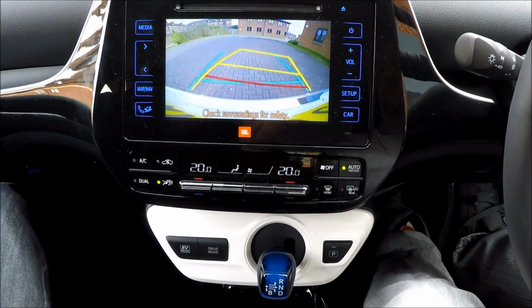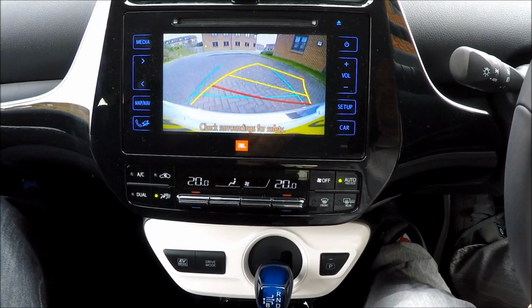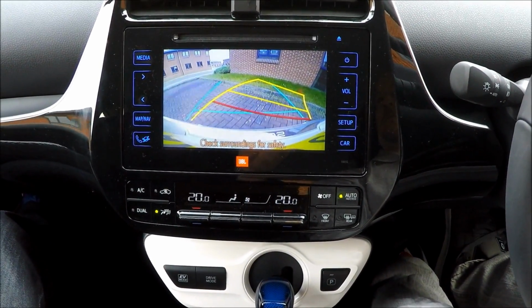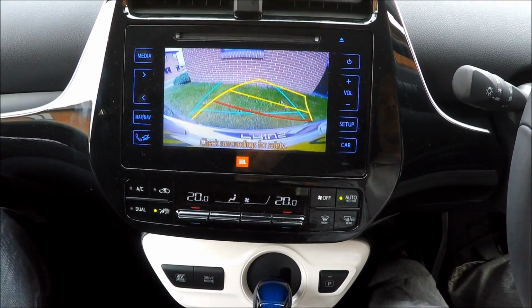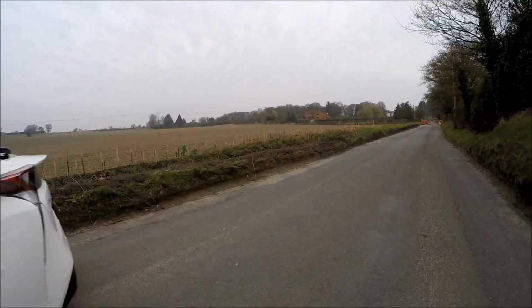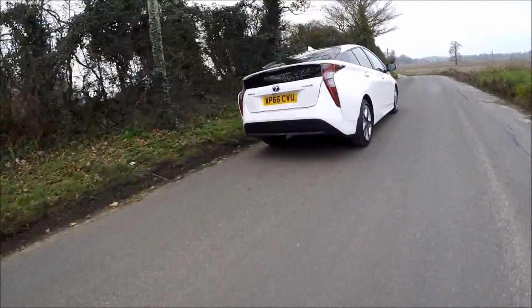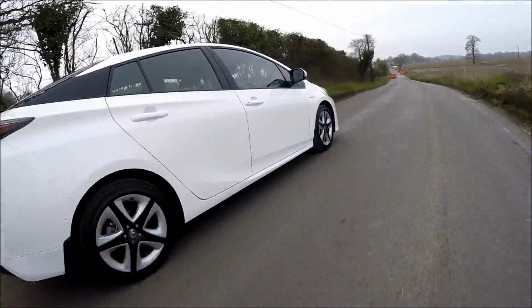What you also have here, as part of this big screen, is the reversing camera. As you can see here, it lines out where you can go. It also has the park assist. Now, this park assist doesn't just pull alongside a space and help you park in that space. It also has the reverse parking into a designated space in a car park as well. So you can either park parallel or vertically.